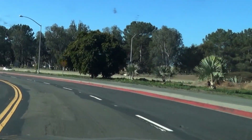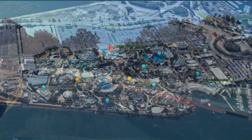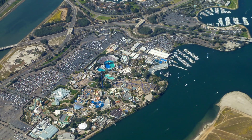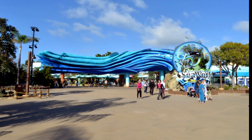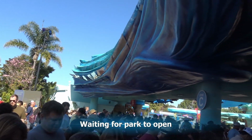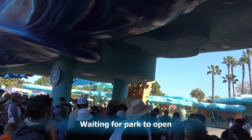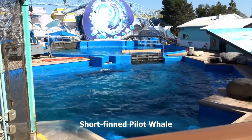Soon we'll be waiting in line for the gate to open so we can go and park. This is a large area that we're going to be covering today. It's both an amusement park and an animal exhibit, and we'll be looking at the animals mainly and skipping all the rides. We have to wait a little bit to get into the park, and then as we're in we start to look, and over there some short finned pilot whales.